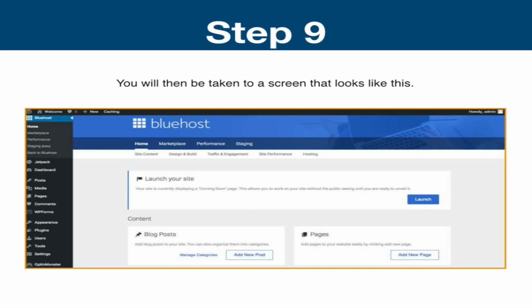Now, step number 9 is basically you're going to be taken to a screen like this. This is the last step. This is what's called your WordPress dashboard. And at this point, you should be at this screen. Now, what I'm going to do is switch over to live, and I'm actually going to show you around WordPress and how it works. We'll change out the theme and get you familiar with how everything works.